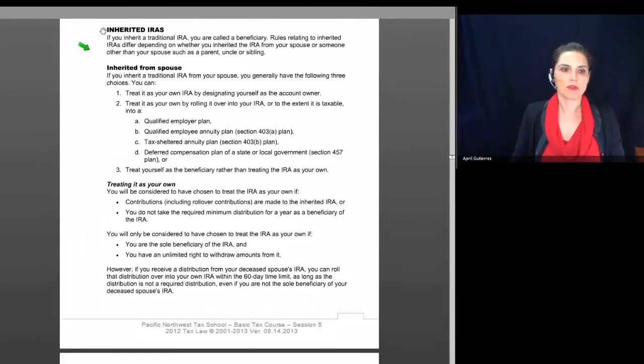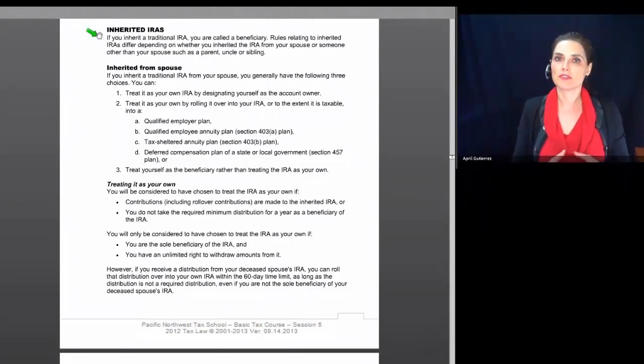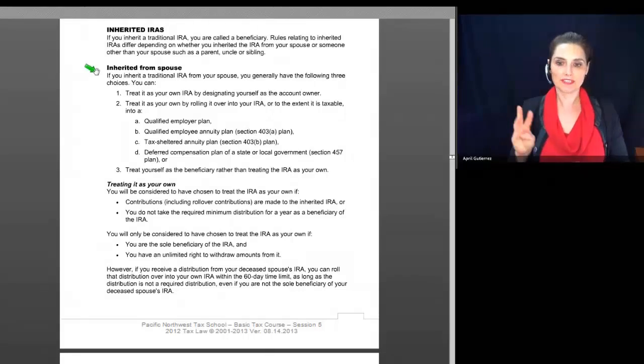And the next topic we're talking about with IRAs is inherited IRAs. If you inherit a traditional IRA, you are called a beneficiary, and rules relating to inherited IRAs differ depending on whether you inherited the IRA from your spouse or from someone other than your spouse, such as a parent, sibling, or uncle. Now, if you inherited the IRA from your spouse, you generally have the following 3 choices.